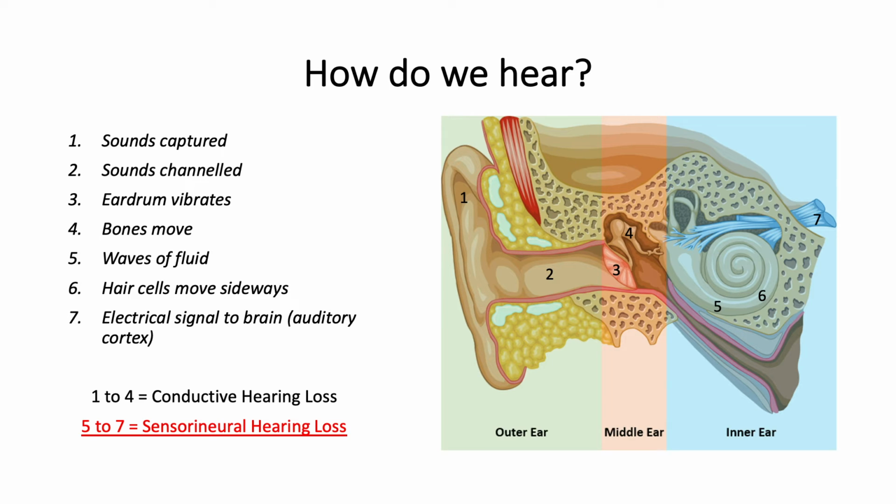And this signal is then sent to the brain via the auditory nerve. So I've labeled that 7. And we process that in a region of the brain called the auditory cortex. For most people, the auditory cortex is on the left-hand side of your brain, the left hemisphere. And the brain translates these electrical signals as sound.